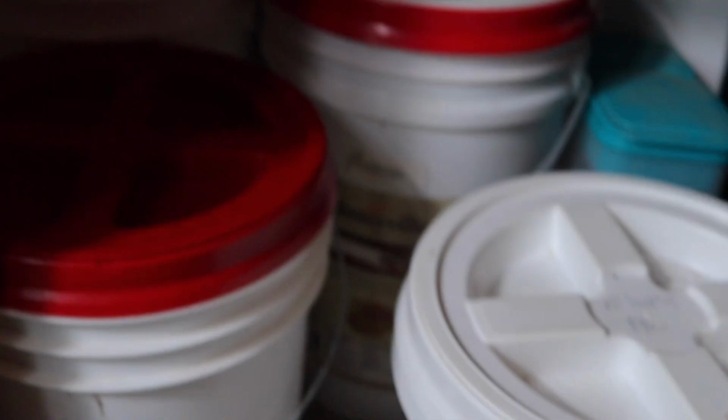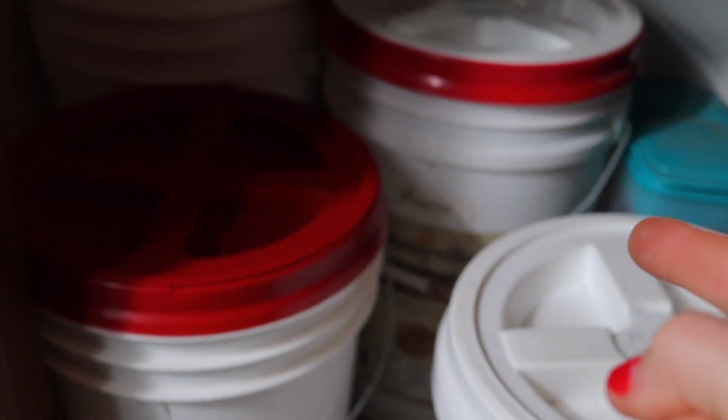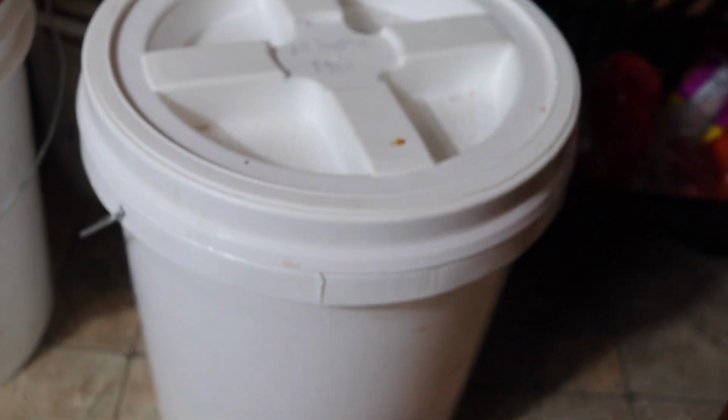Bread flour out of. Down here I've got more bulk stuff. So I've got soft white wheat berries. I've got hard white wheat berries. I have a giant thing of oats. And this is where I keep my all-purpose flour and then onions and potatoes in there.